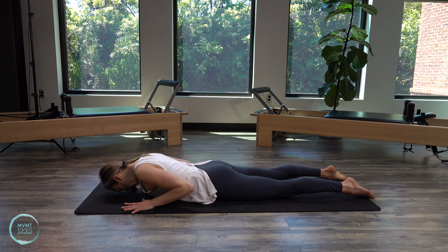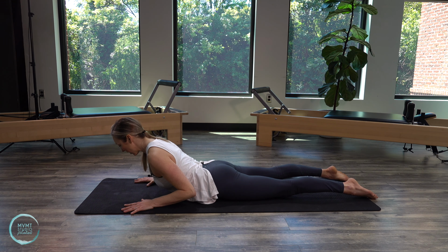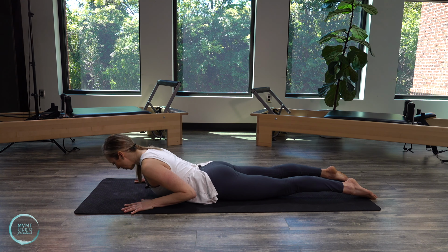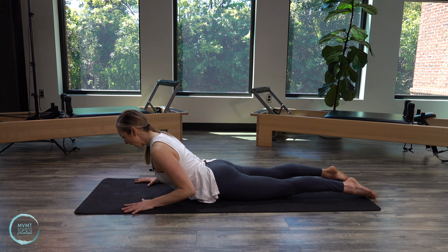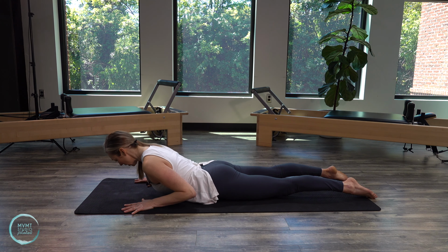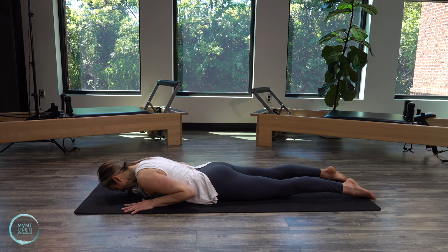It doesn't have to be high, right? Just keep those elbows pulling towards your sides, shoulders down, and then exhale, lower back down. We're gonna do that again. Inhale, press into the hands, lift it up, and exhale, lower it down. Just 2 more like that.